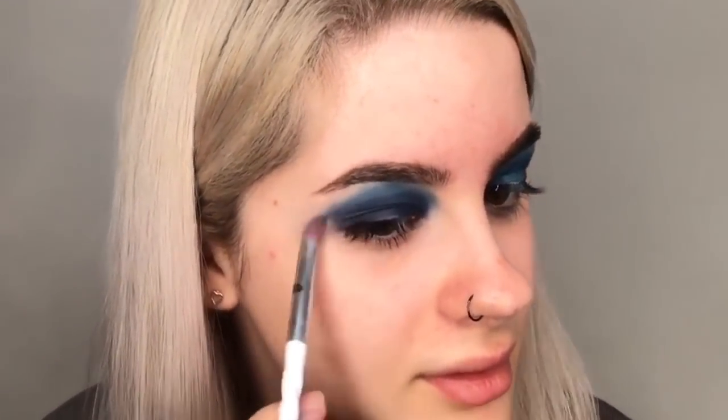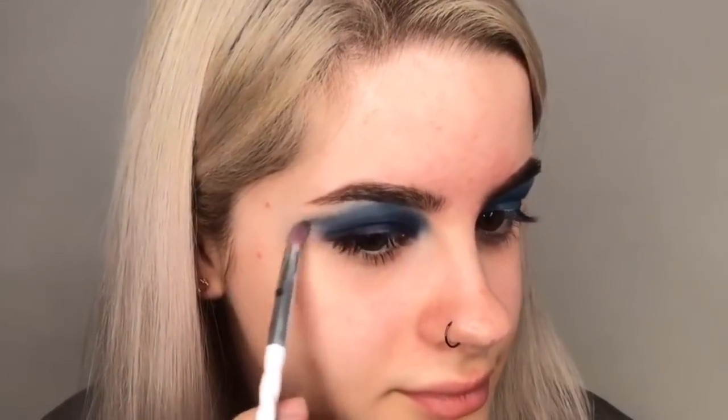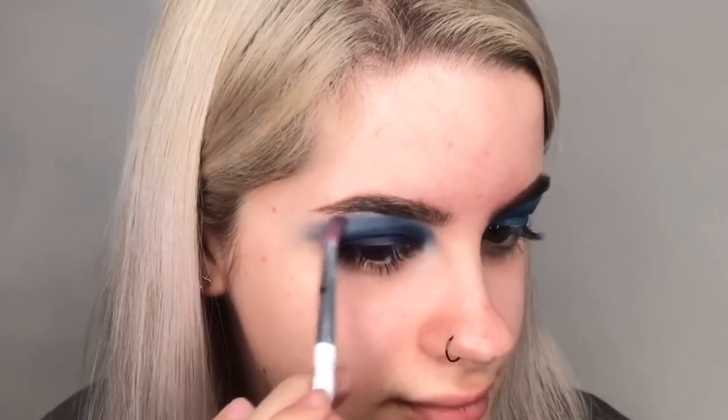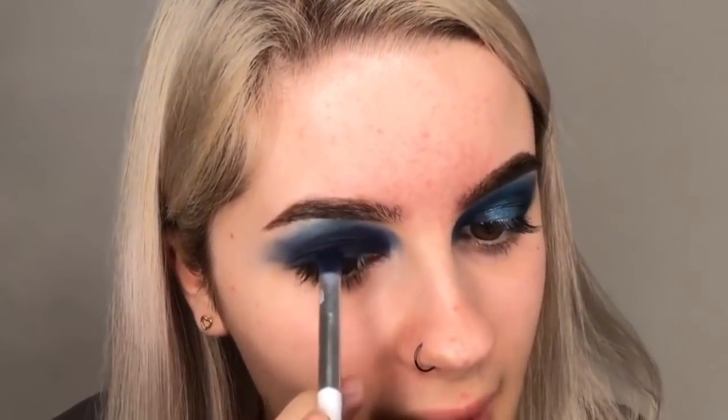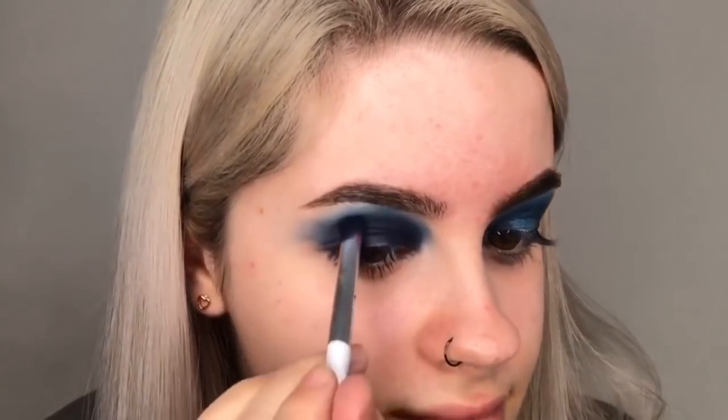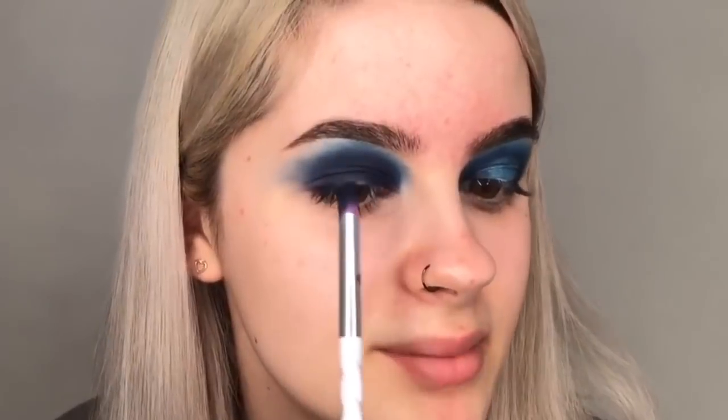Okay, so it looks a hot mess at the minute, but what I'm going to do is just get a clean brush. This is the Rio 14 brush, and just blend out the edges of that lighter blue. Okay, that looks a little bit patchy at the minute, but that's fine. I'm going to go back in with the first blue and black combo, and I'm just going to take it a little bit higher than what I did, because that light blue is sort of overtaking a bit in this area, which I don't want it to do. I want my main colour to be that really intense bluey black colour.